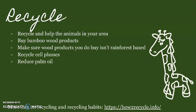Recycling cell phones was an interesting one that I found. Apparently, specific minerals in cell phones are mined in gorilla habitats in the rainforest. So even just by recycling an old iPhone 4 or whatever is helping the gorillas, which is such a crazy connection. And reducing palm oil has the same thing.